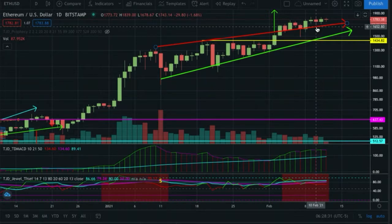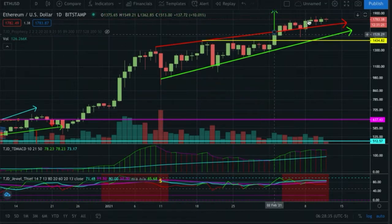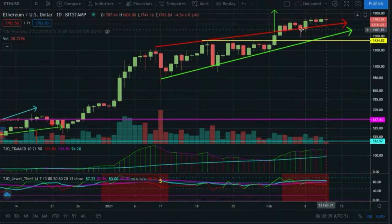Also, a lot of the altcoins have been just pumping through the moon right now, and Ethereum is basically just kind of floating up, going sideways. So I would look for a potential retracement down into this area if we don't start showing some serious strength on this thing in the near future.